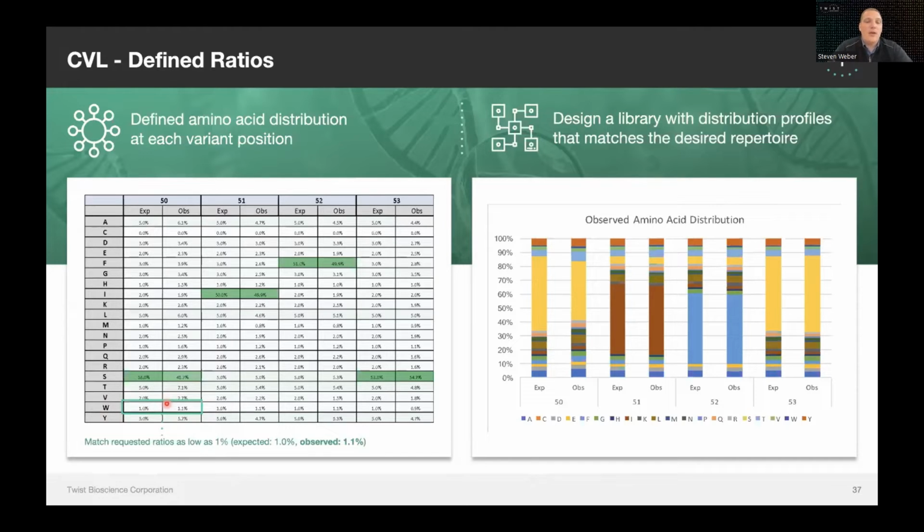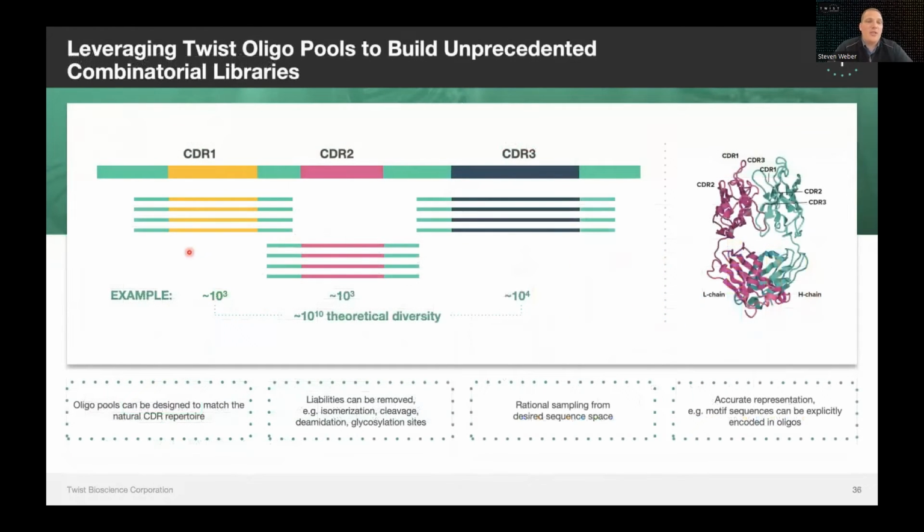Now, another way that we can engineer these is if you actually had distinct sequences in each one of these sections, you could give us almost like pools of oligos, and then have us shuffle these together for you and then assemble them.